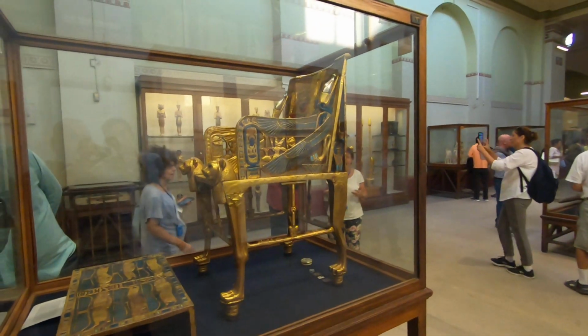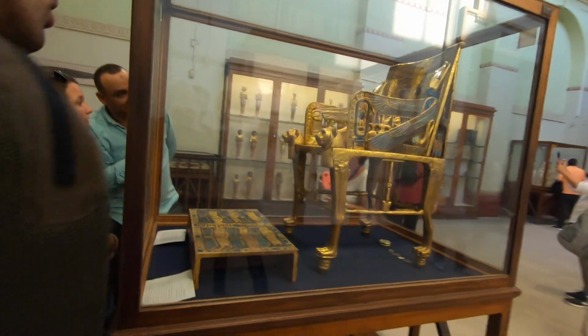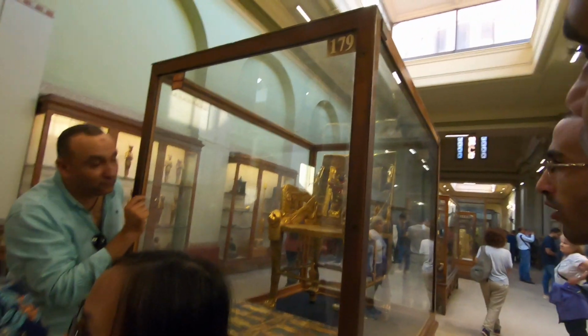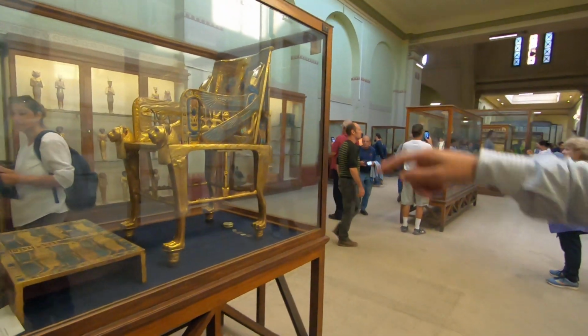Is it pure gold? Yes. It's pure gold. It's the chair King Tutankhamun had as a seat when he ruled Egypt. Ah, like you can see it. Also the same thing for the key. So it's giving them the keys on that. Taken from the gods. King's chair, huh? Yes.